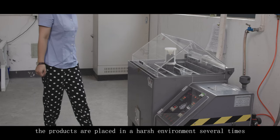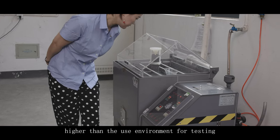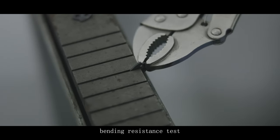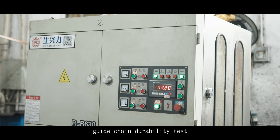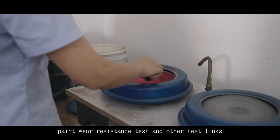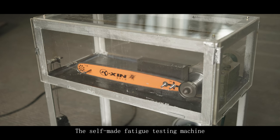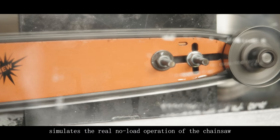The products are placed in a harsh environment several times harsher than the use environment for testing, including tensile test, bending resistance test, fracture resistance test, guide bar durability test, corrosion resistance salt spray test, wear resistance test, and other test links. The self-made fatigue testing machine simulates the real unloaded operation of the chainsaw.